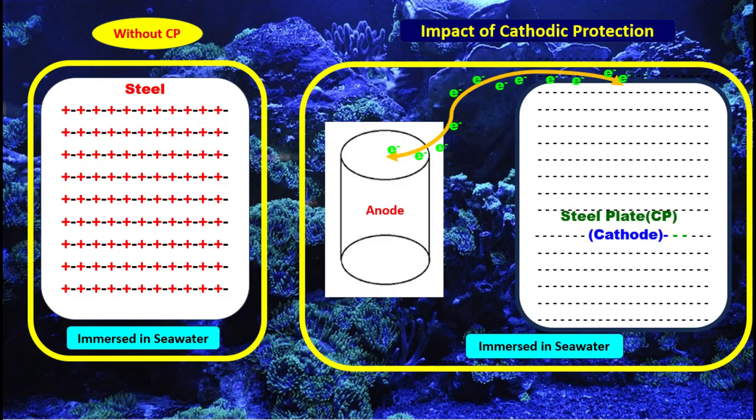This is a schematic illustration of a comparison between a freely corroding steel immersed in seawater and a cathodically protected steel through a sacrificial anode system. We are going to see the difference. On the left side, you can see a steel allowed to corrode freely by immersing in seawater. You can see there are minor micro galvanic cells, anodic and cathodic sites like this. So, in a freely corroding steel, the anodic regions will be corroding.